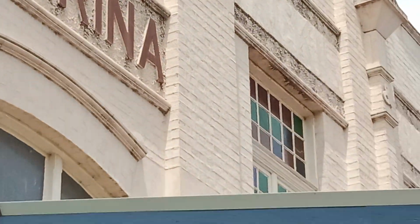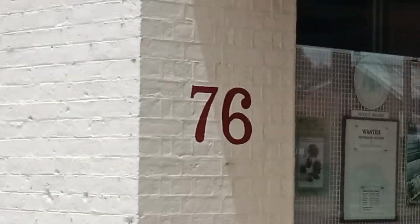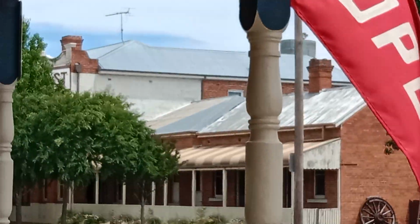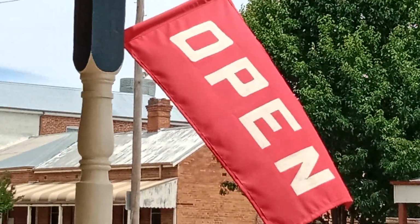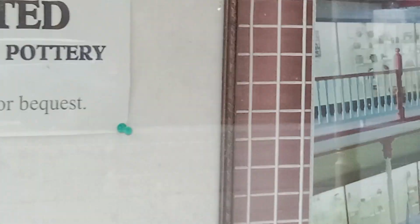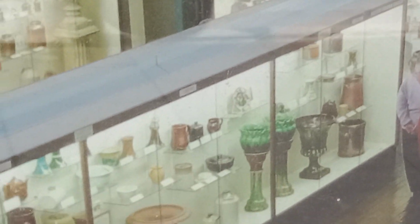And on this side here, the Riverina Providors, and it's now the home of the Australian Pottery Museum. Now, the sign says it's open, but the door is closed, so you can't have a free look. It makes it a little bit hard for them to get people in, but they do have in the window what it looks like inside. Two stories, and we'd suggest that you might go there. They're open from Thursday through to Tuesday.